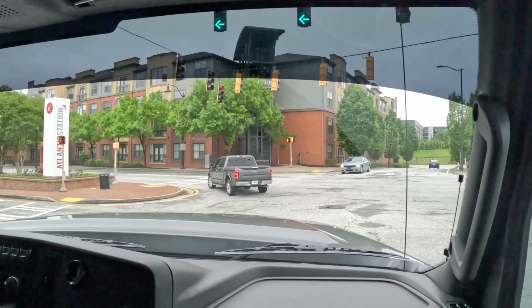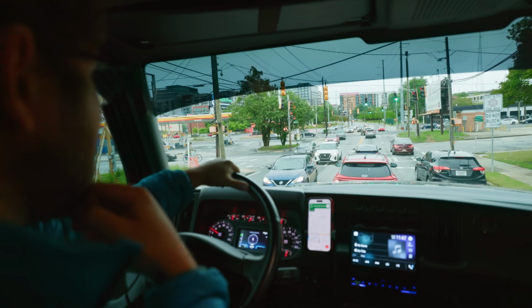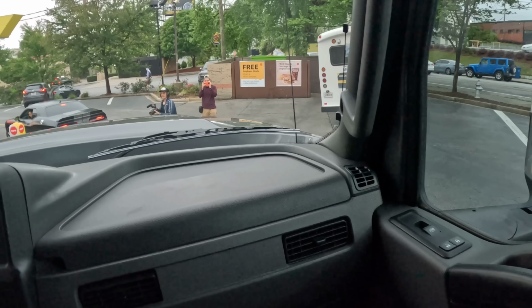Look, this thing has some major benefits, but agility is hindered. It's like people's jobs to drive stuff this big through city streets all the time. We're not blocking traffic, are we? No. No, we're all right.